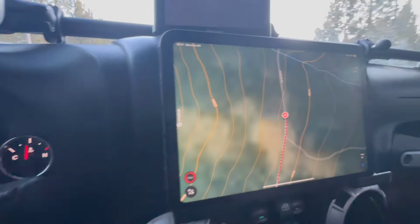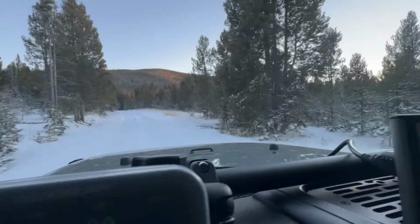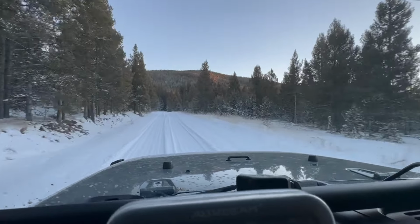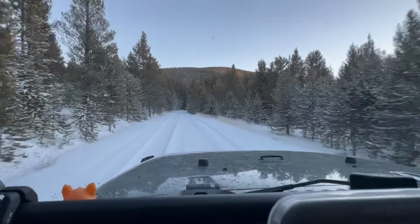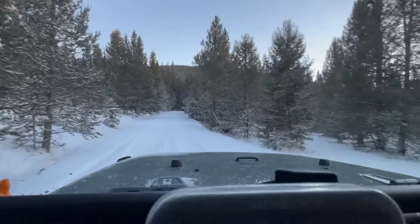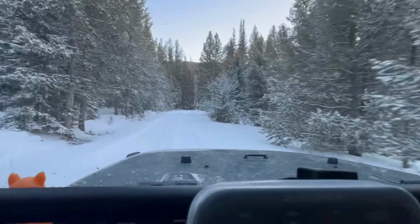Yeah, I'm gonna follow this up for a little bit longer. Doesn't look like anyone's been through here today. Looks like I passed a side-by-side coming up here. Looks like he turned around in a field and went back. He didn't even have a windshield, man. No windshield, no doors. That's gotta be cold.